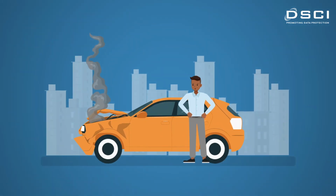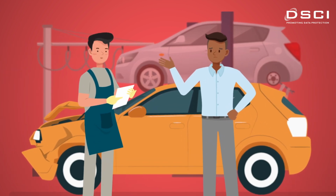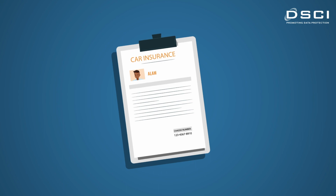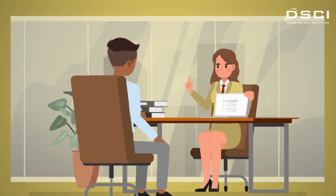After the occurrence of an accident, Alam visited an ISP-approved mechanic for repairing his car. Alam's repair claim was denied by the mechanic because the car's chassis number didn't match the insurance records. When he reached out to the ISP to correct his chassis number, they asked him to follow a complex method to update this important information.